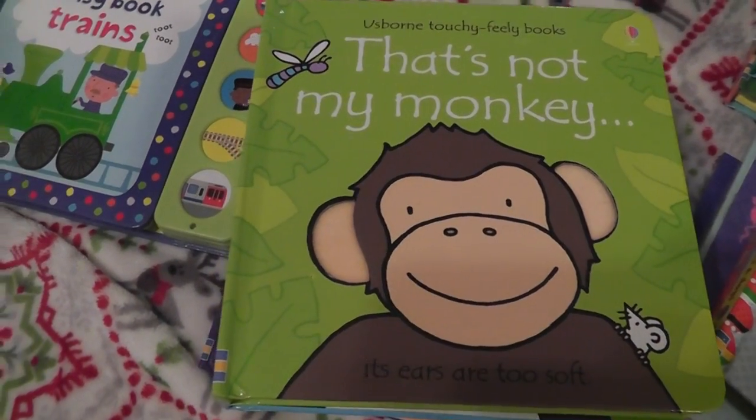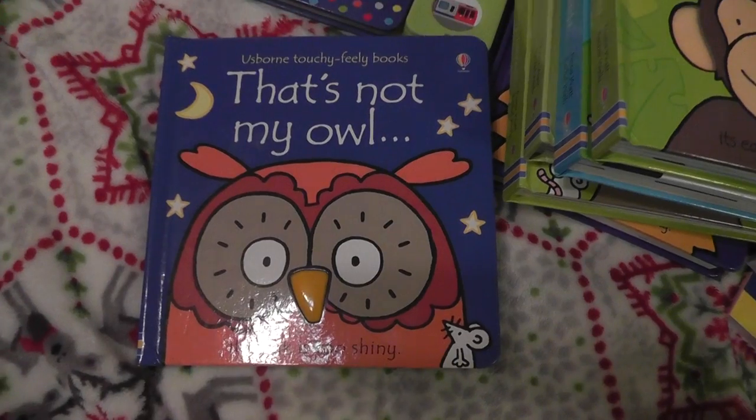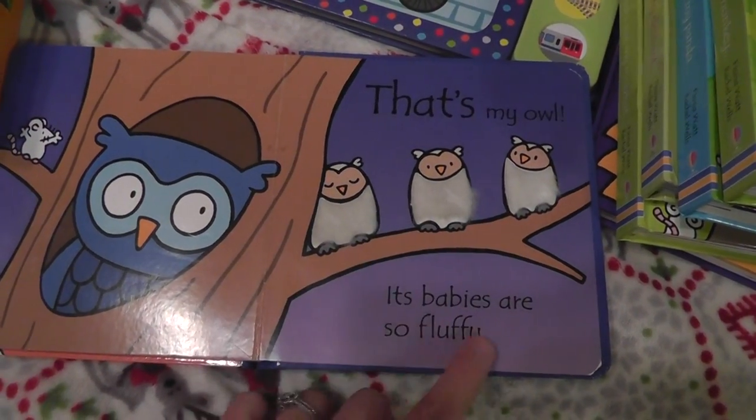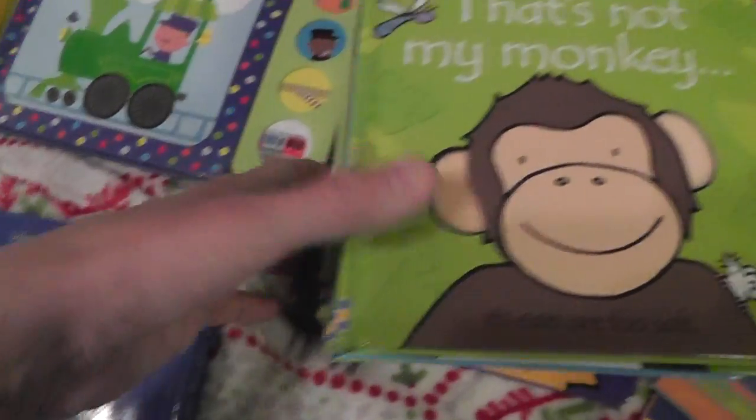There's That's Not My Princess, and here I also have That's Not My Owl. Its beak is too shiny. And you go through, and then at the end, That's My Owl. The babies are so fluffy. They're the little babies. Kids get a real big kick out of all those touch and feel books.